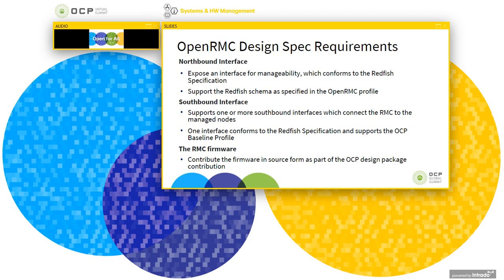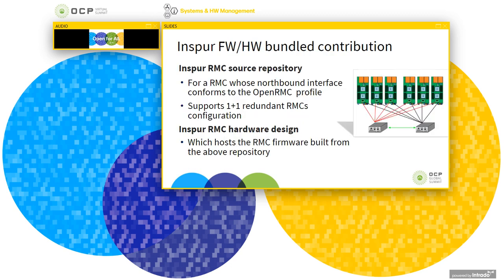Okay. So from 2020 on out, that's what we're looking for: platforms, contributions, or bundled contributions. And so with that, we have our first contribution, which is from Inspur, and Han is on the line to talk to his slide.